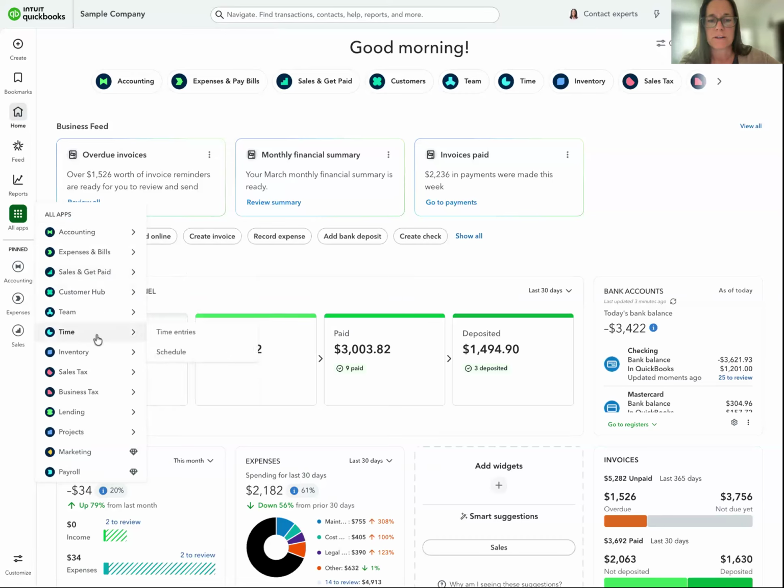Say that I don't have a bookkeeper, but I have a consultant or a coach, and that would still fall under the legal and professional fees. You can also adjust the naming. So if I click edit, I can change this to coach and click save.